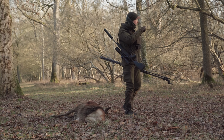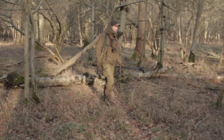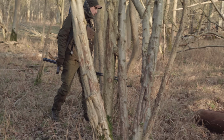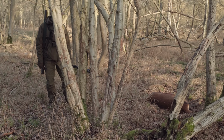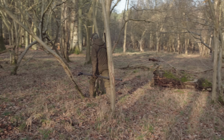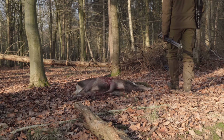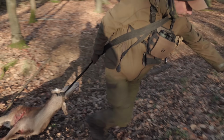So I'm just going to have a look at this one, make sure it's what I think it is. Yeah, that's good. It's actually a little calf, that one. It looked a lot bigger in the scope, but good. Another little calf. So three down accounted for.